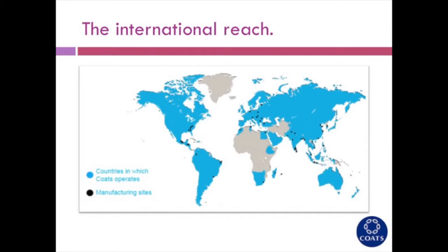And it does have a global reach. This international reach permeates today. This is actually taken from the modern-day Coats plc company's annual report, and it shows the operating regions and production facilities of the modern-day company. But it does reflect the global significance of textile markets, and it reflects what we think is our potential of a corresponding audience that reaches right to the four corners of the globe.